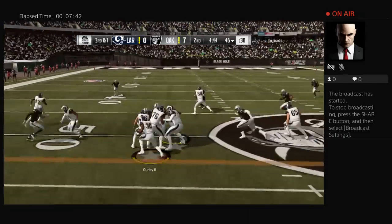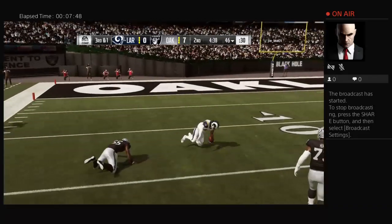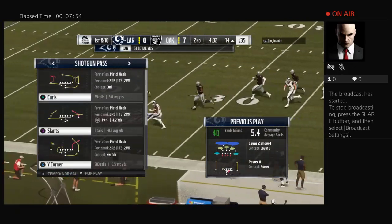They'll try and pick up the first with Gurley. Room here to run. And he's going to have this down deep into Oakland territory. A big hitter. That one goes for 40 yards.